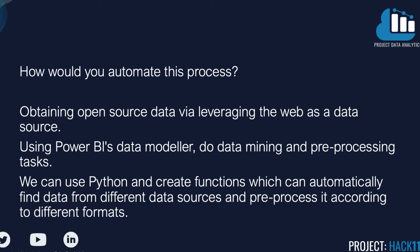The same process can be done using Python. We can write methods or functions which can be called on any data set from any data source, and that can be used to pre-process any kind of data files.